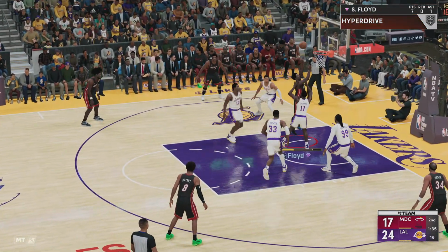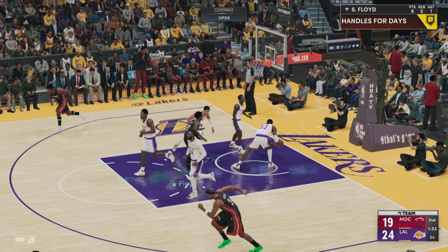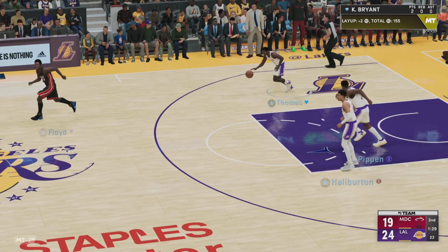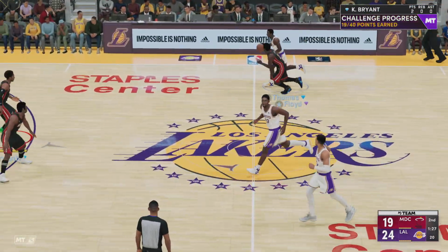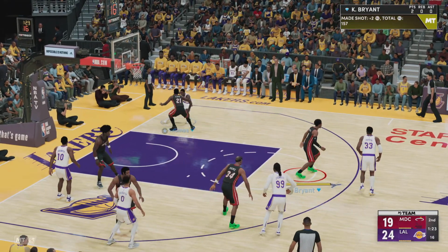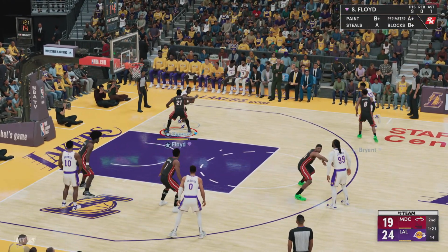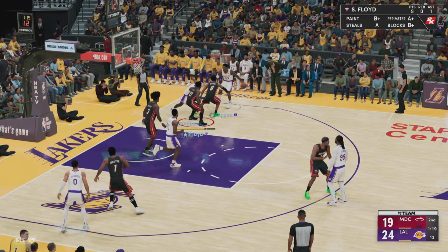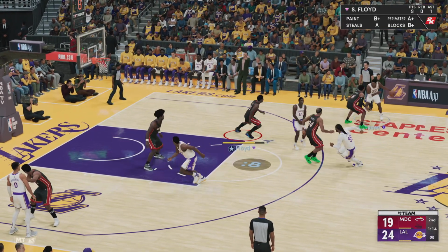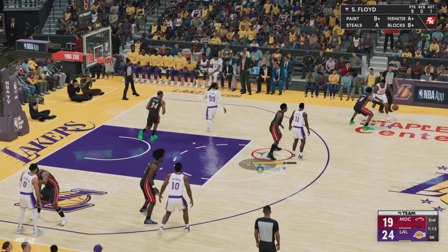Here's Floyd. And that makes him 3 for 4. He's looking good. They're finding ways to get the ball into the paint. 5 consecutive buckets. A minute 22 left in the first half of basketball. Here's Pippen. Clock at 6.